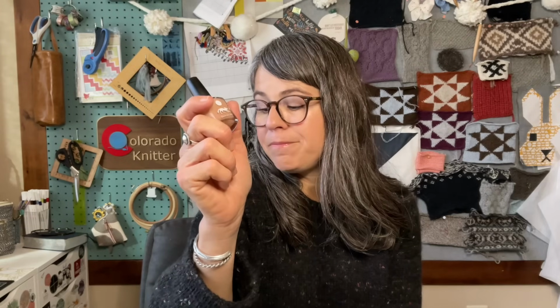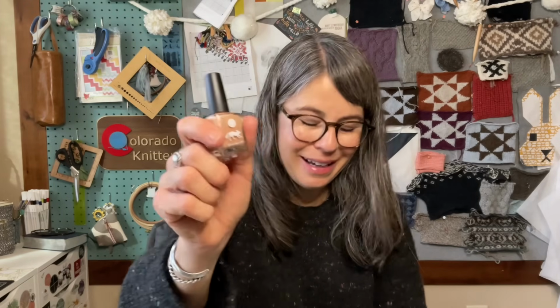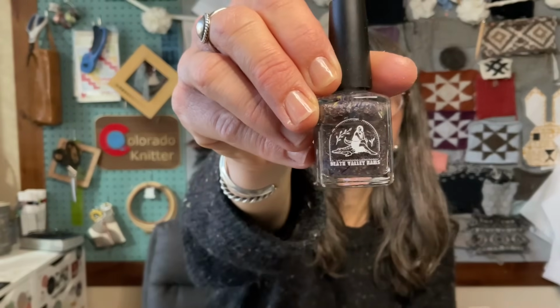Again, I'm boring. I don't really want my nails to stand out because my hands are not gorgeous, but I like the strength they give my nails when I'm cleaning. This one's really fun. It is the same brand, of course, Death Valley Nails, which have cute little labels, and it's Dust to Dust.